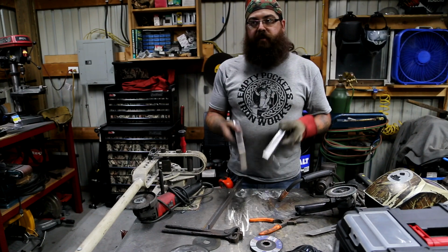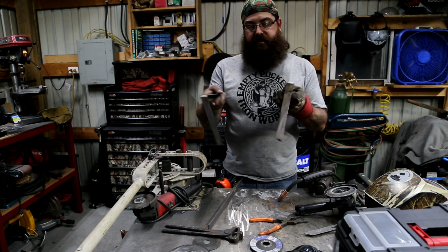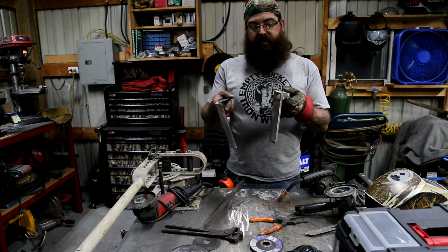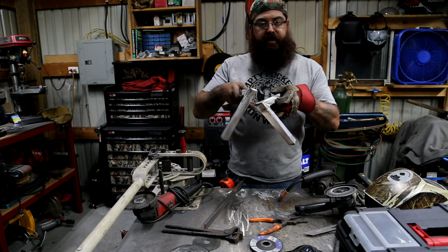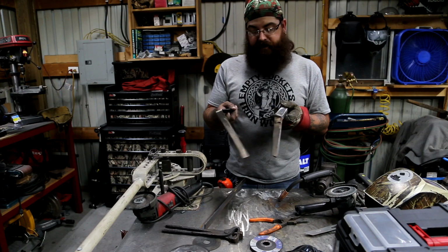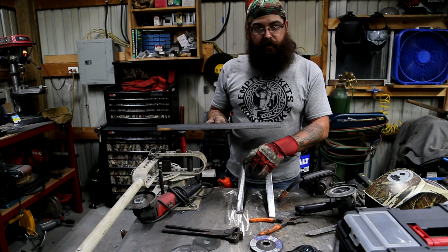Okay, so now that we have both of our brackets done, of course we still have to drill the holes. The uprights on the chair itself, the footrests, actually have a little bit of give to them because the center of the frame is not fixed. It actually has an X frame underneath of it. So I want these to be able to flex in the back. The cross brace for these, which works out to be 14 inches, is actually going to get welded across the front.